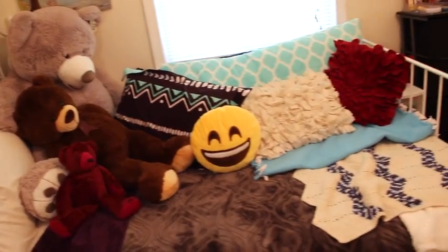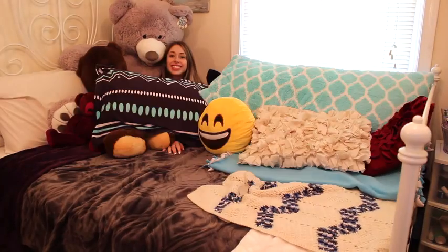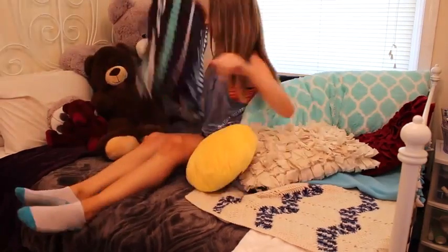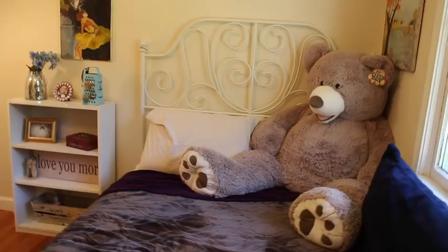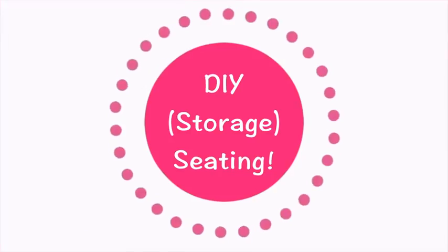Of course, having a ton of pillows makes your room feel super cozy. However, if you have a smaller room, your bed is most often the focal point of the room, so it's a lot better to get rid of those extra pillows, just keep the essentials, maybe keep one big stuffed animal like my ginormous bear, and that will just make your room feel a lot bigger.